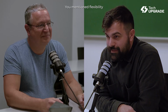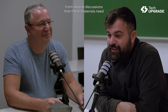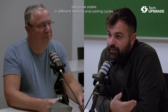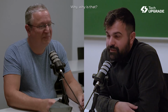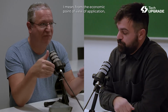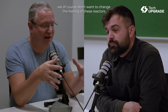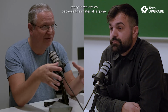You mentioned flexibility. We know from several discussions that these materials also need to be stable in different heating and cooling cycles. Why is that? That is an extremely important prerequisite. I mean, from the economic point of view of application, we of course don't want to change the filling of these reactors every 3 cycles because the material is gone.